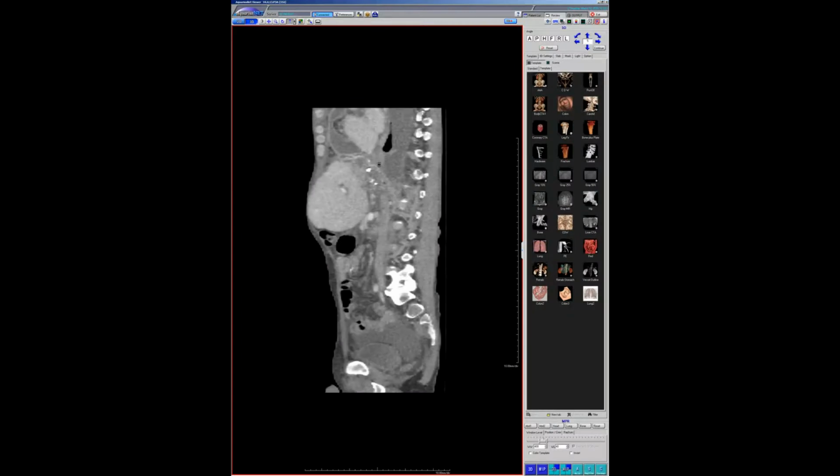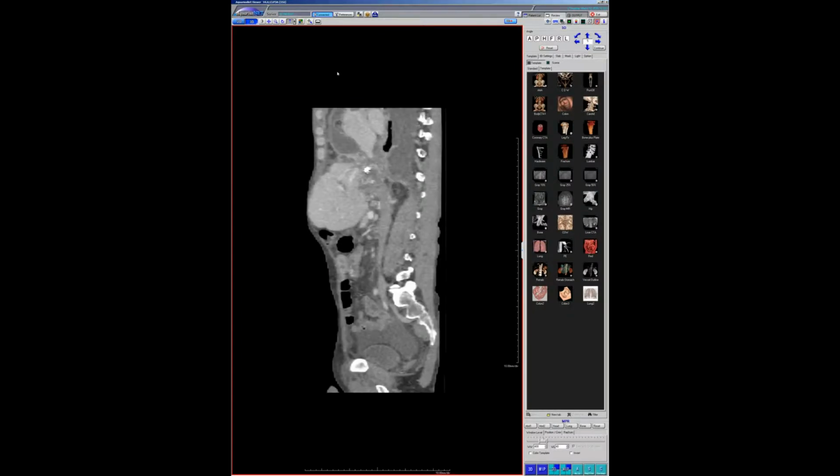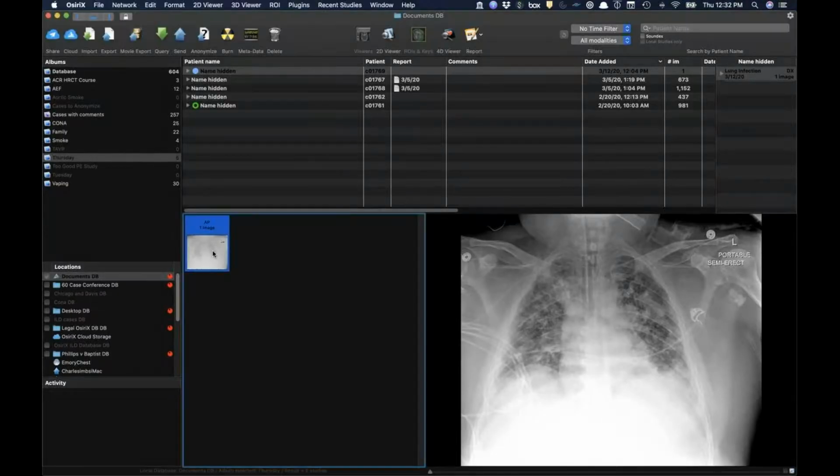Jeff, can I go really quick? Yeah. There you go. Before we have to start scanning more potential COVID cases.